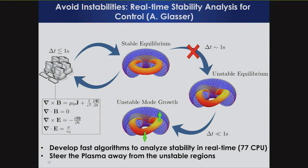We get instabilities. Plasma doesn't really want to be confined, so it tries to find ways of getting out of this confinement. So we want to avoid these instabilities. The reason is, let's say you have a stable equilibrium plasma, and you don't do anything to it, and it might drift into an unstable equilibrium. This is how it happens in a second time frame. But once it gets into this unstable equilibrium, you see this, it's kind of twisting itself.